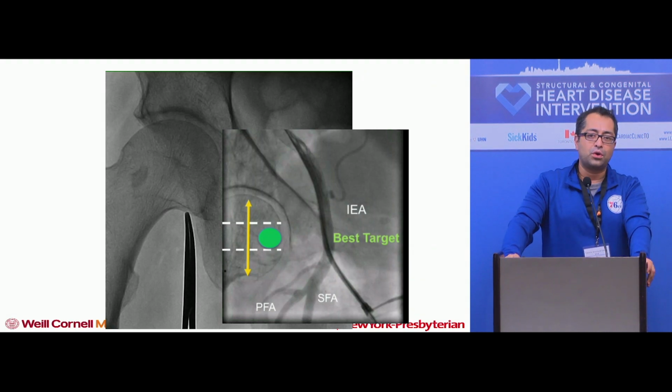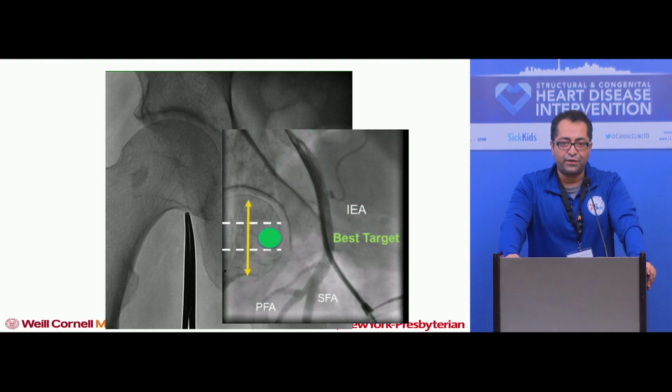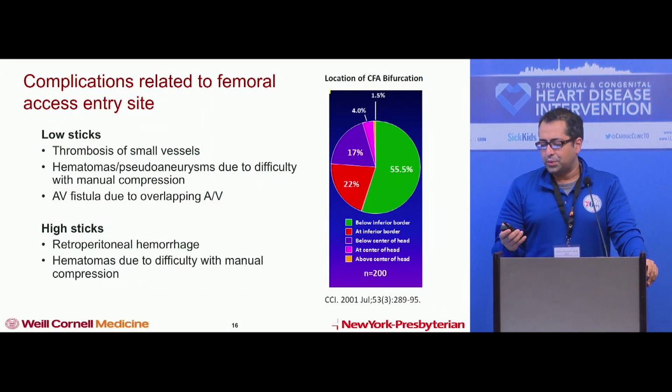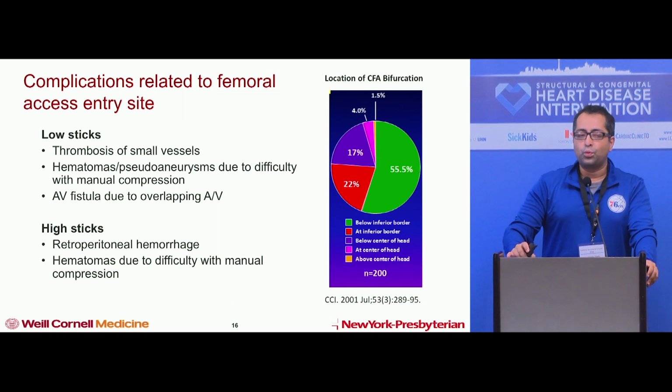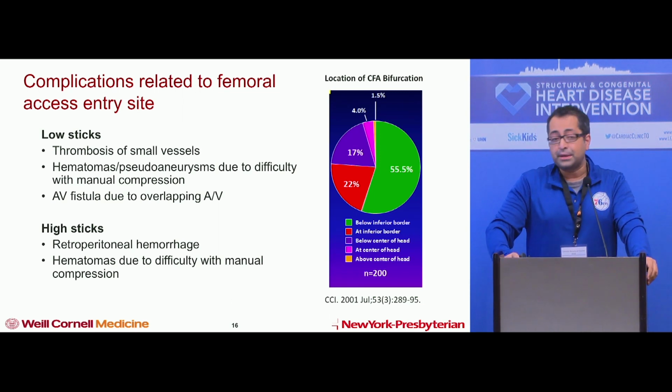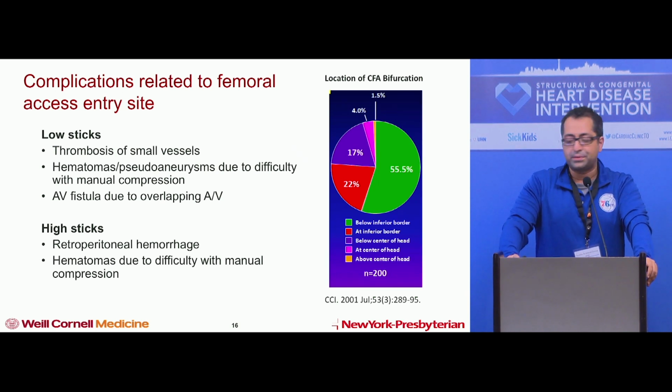Obviously, we're trying to go at the mid-level of the femoral head to allow compressibility in case the sheath comes out. The lower you go, you have a certain sequence of complications. Higher, you worry about retroperitoneal bleed. Why do we try to do that? Well, when is the bifurcation of the SFA and the profunda actually below the femoral head? About 55% of the time.